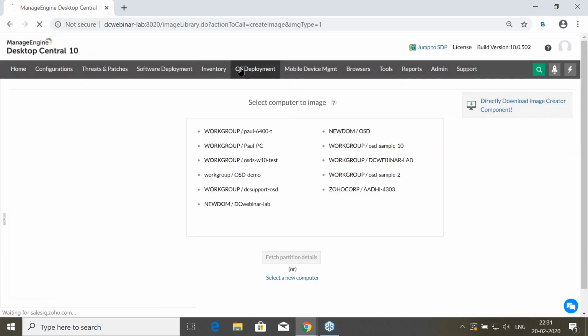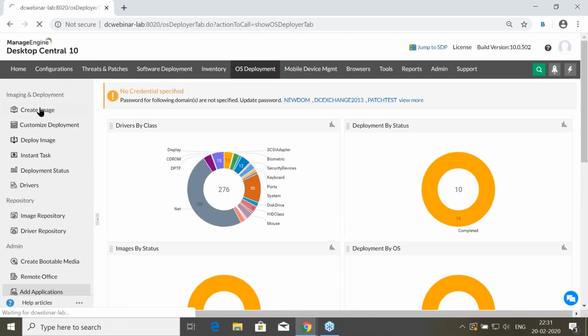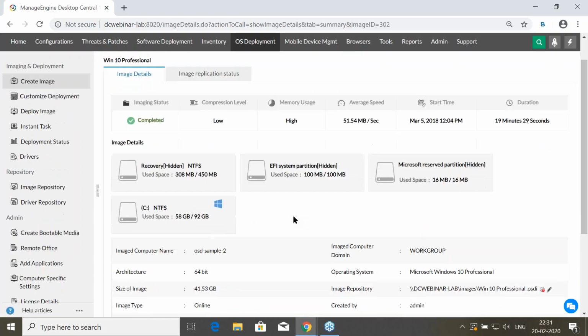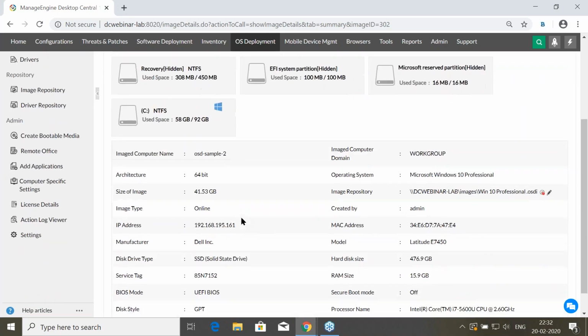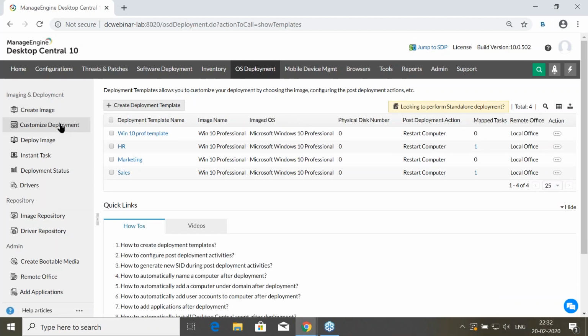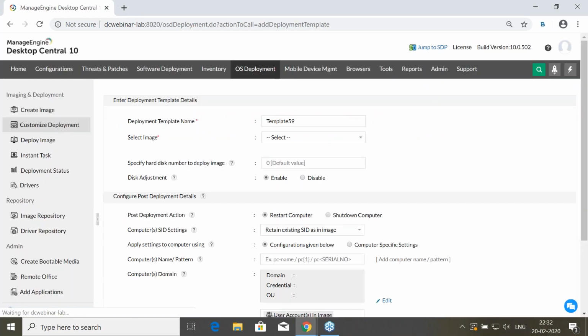Since I've already created an image, let me show you. So here I have Windows 10 Professional image. I have my compression level, the memory usage, the average speed, and all my partition level details in this image. So my first step now is over. My second step is customizing this image for deployment. For that, click on Customize Deployment and create a template.